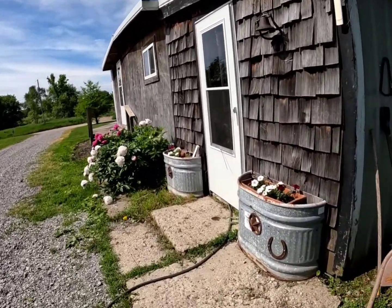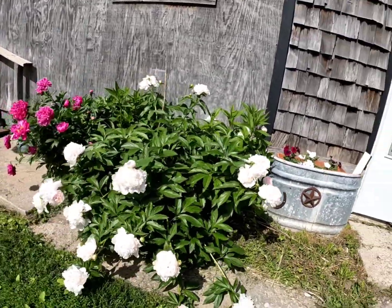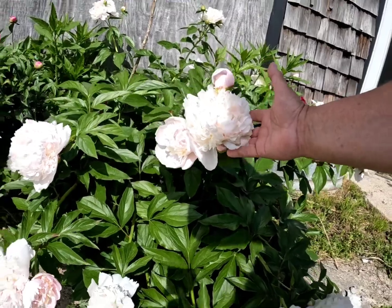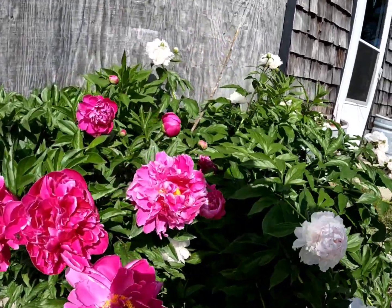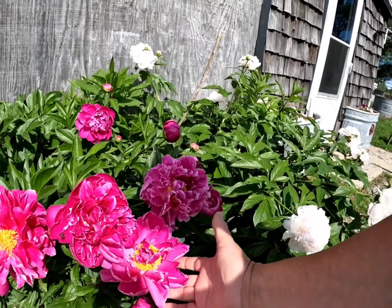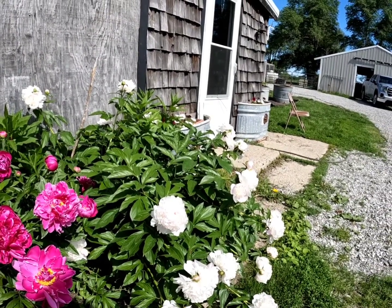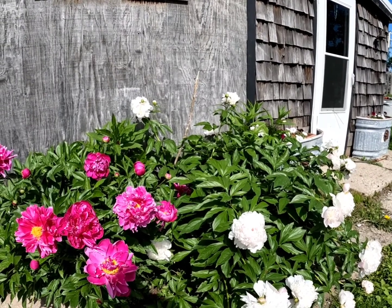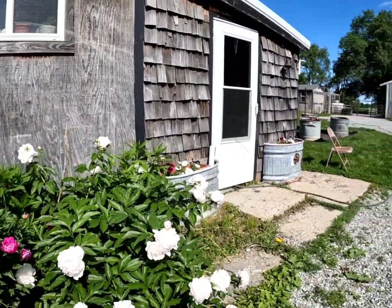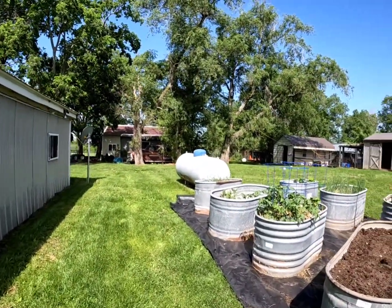My other flowers are looking pretty. The peonies are just amazing. They are pink, a very pale pink. Oh, and they smell so good. And it's like a dark pink. I've seen different shades of pink. I've even seen some white ones. Most of the neighbors around your community, a lot of them have peonies. There's the peonies. That is going to conclude the garden tour and what we did while Randy was home.